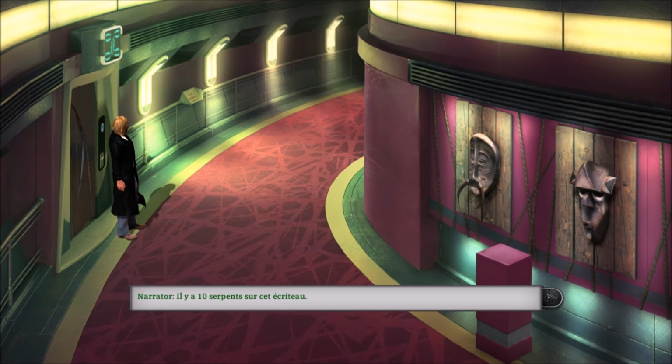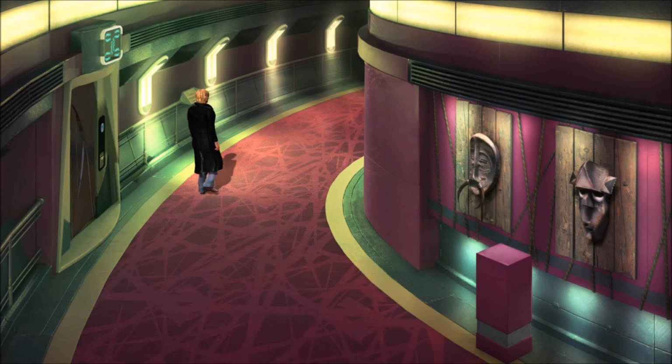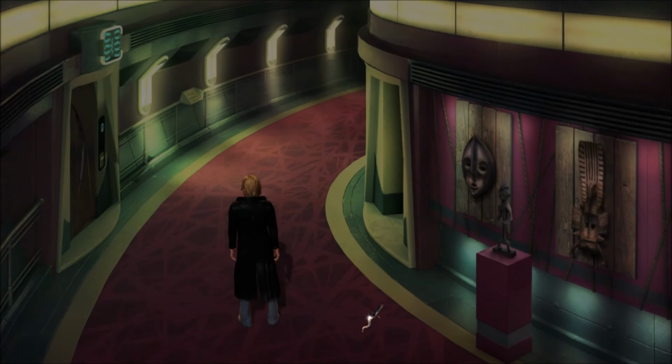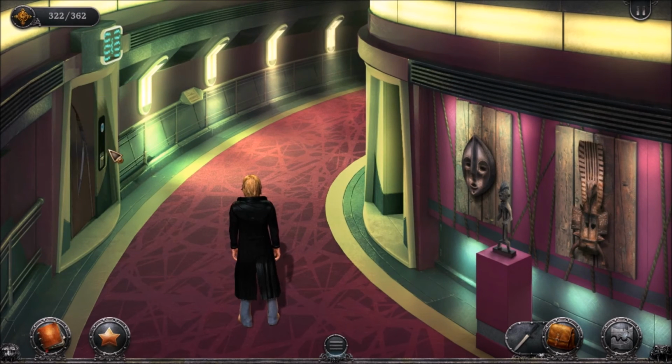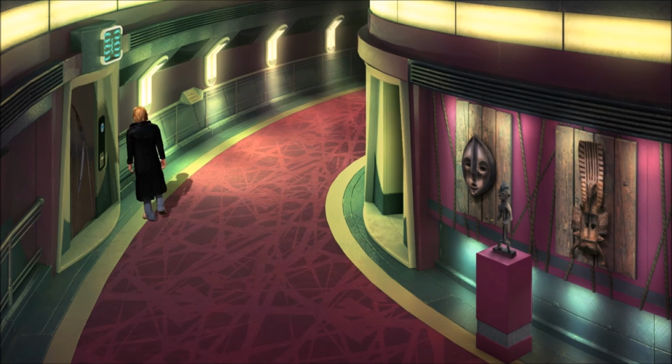This sign has 10 snakes on it. It's locked.